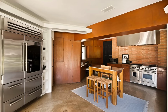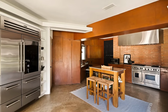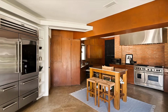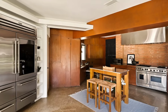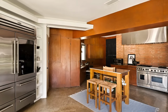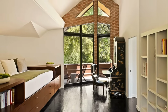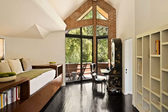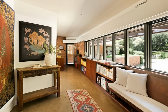But check this out. In February of 2025, the house was listed for sale for $12,880,000. But nobody bought it, and so it was reduced to $11,850,000 in June, and nobody bought it. And so on August 5th of 2025, the price was once again reduced to $10,400,000. But nobody bought it. And so on October 1st of 2025, the listing was removed.